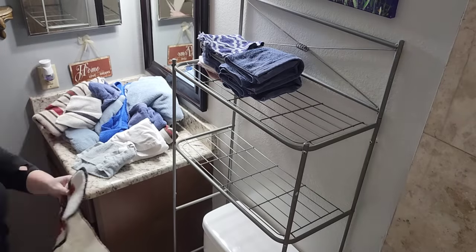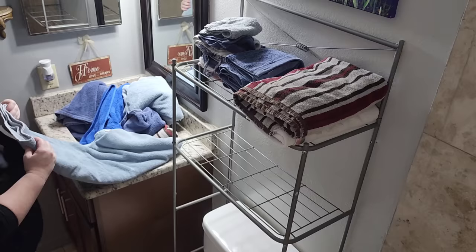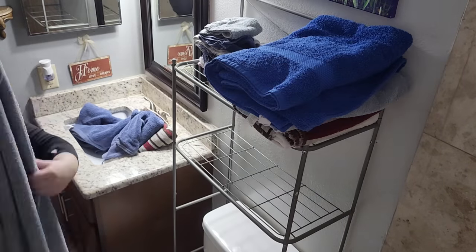And then just quickly going through, refolding her towels, trying to get it just as I put stuff back into her bathroom.